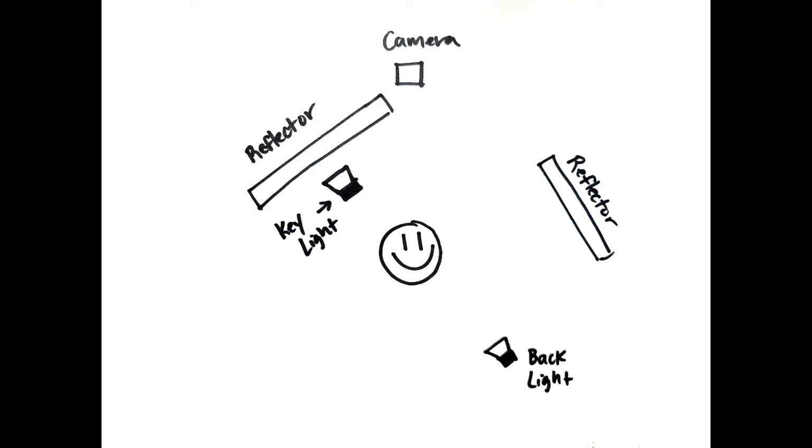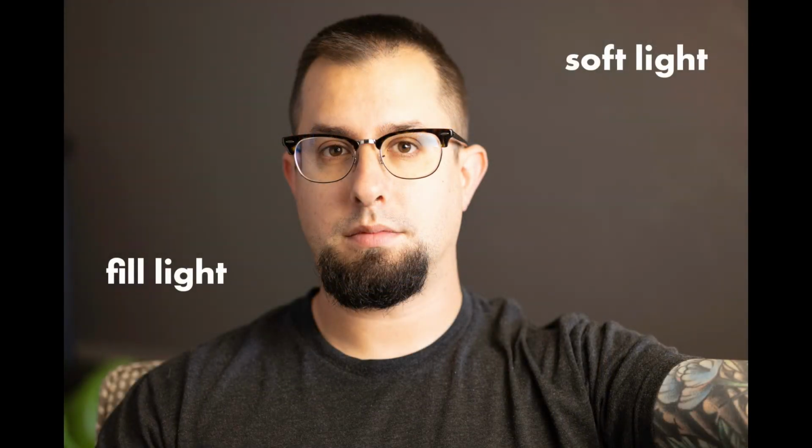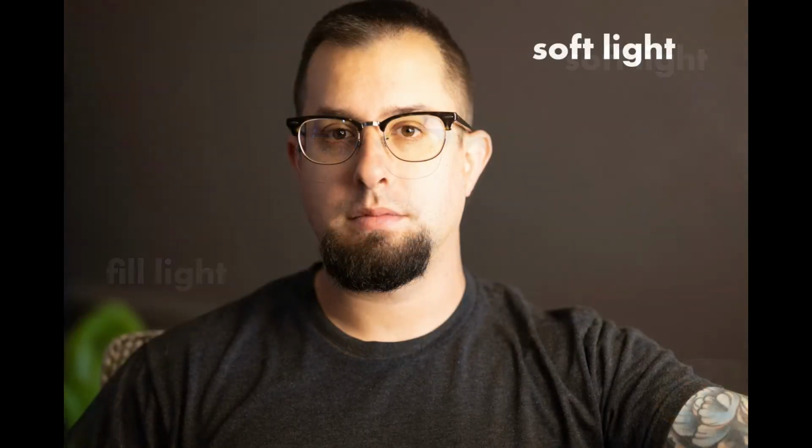So we've got our key light on the left, our person in the middle there, and then our fill light is reflecting light back into the shadows. So again, here's how that looks with just the key light, and here's how it looks with both the key light and the fill light. So you can see how that just kind of evens things out. It makes things look a little more friendly and a little less dramatic.